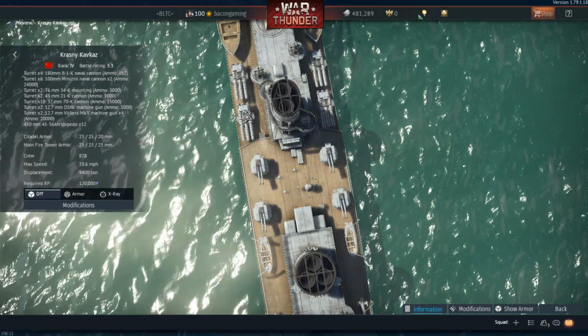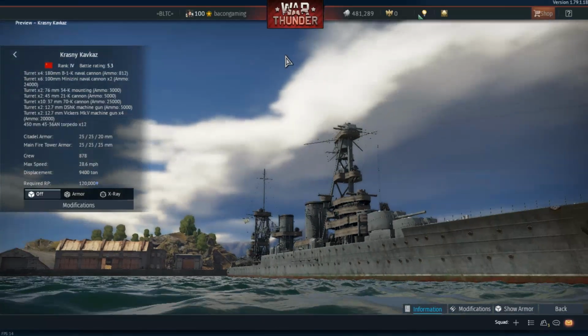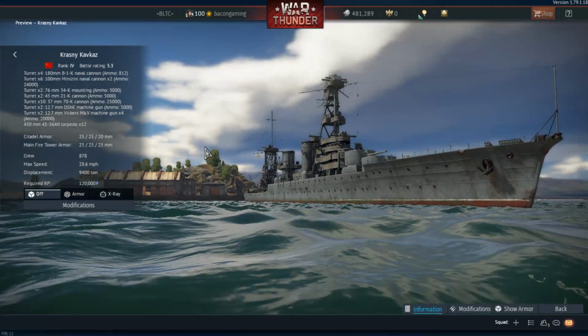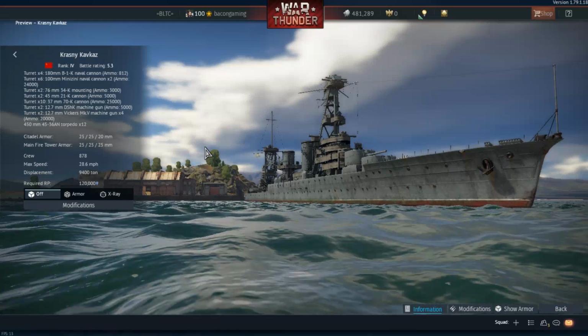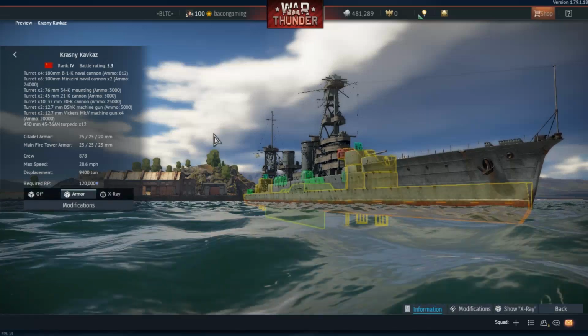Although the actual RP cost is only 120,000, so it's not that much compared to those tier 2 torpedo boats that were 220 and 270,000, so it is quite a big cost reduction.